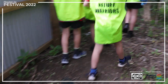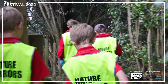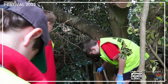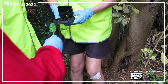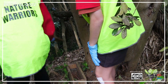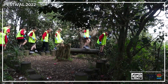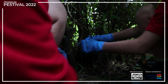So down here's our trap. This is an out of bounds area for kids, so it's good. No one's allowed in here. They don't really get disturbed much in here. All the bait's been taken? Well, we don't want to use all of it though. So we don't have much left. Yeah, that should be enough. Yep, that's good. There you go.